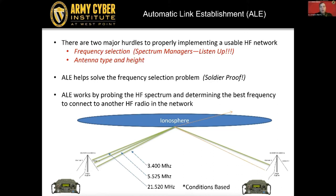But what you could do with ALE is you could just pre-program in all frequencies across the HF spectrum. And then it'll do the sounding, and it'll try to connect to the other radio or the base station and basically give a link quality assessment across each frequency. Then once that's completed, you could just hit best call, and it'll automatically choose the frequency. And the soldier actually just sees a channel number. They don't even see what frequency they're talking on. So they just see that it works.